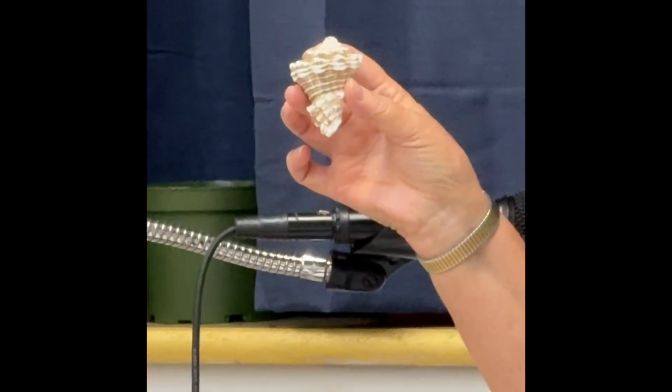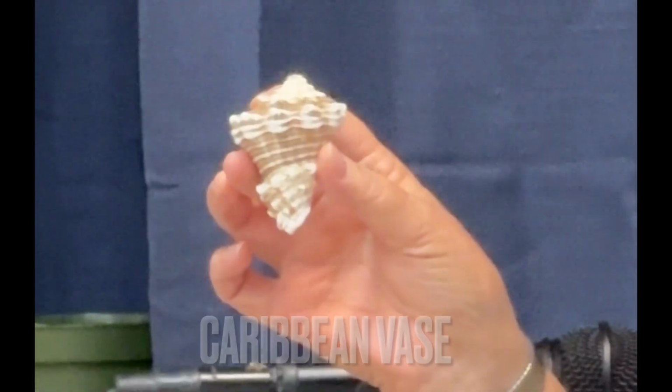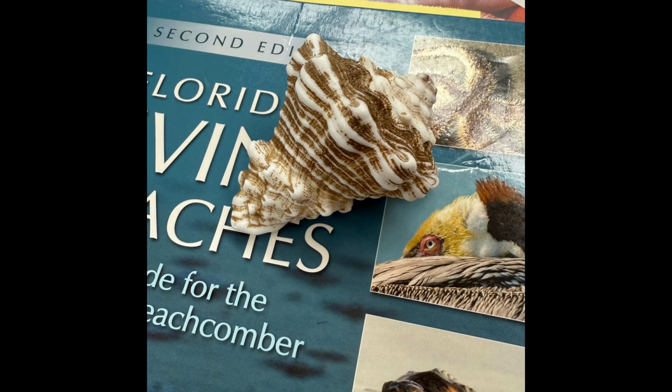Okay, so anyway, Ian hit in 22. I went on a Key Wading trip with the club in May of 23 and was walking along. The trip was almost over. It was 3 hours in, and I looked down and found this little guy. So this is a Caribbean vase shell. It's in the family called Vasidae. And I'll read a quick little description about it, just so you know what it is.